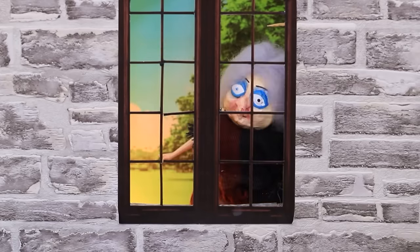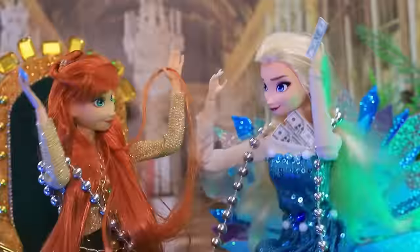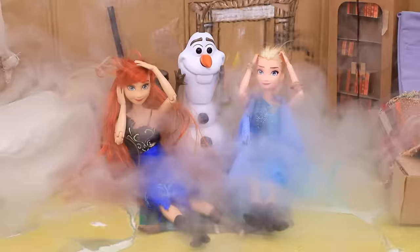But one time, an evil witch came near the castle. She got jealous of the girls and decided to curse them with poverty. The magic worked, and the sisters were left with nothing.